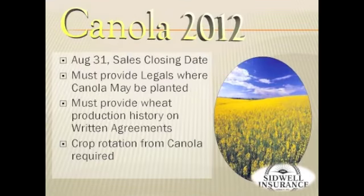On written agreements, it is very important that you contact your agent prior to August 31st because those written agreements are due on August 31st, just like a regular application is.